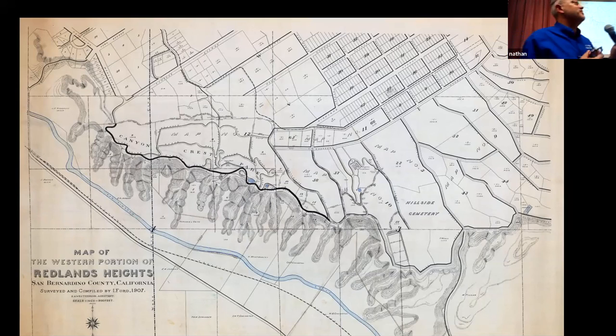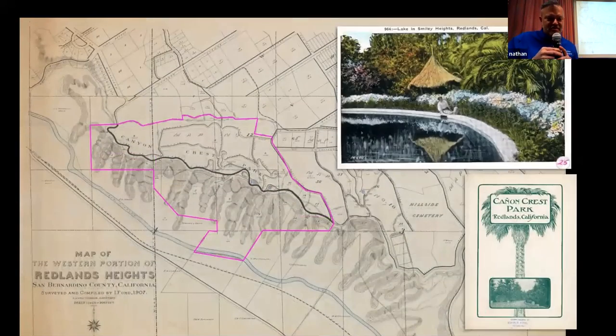We cannot underestimate the importance of tourism to our city in terms of its development. And what put Redlands on the map was the existence of Canyon Crest Park, which was the Smileys' estate. So this map of a portion of Redlands Heights actually centers around Canyon Crest Park. I've outlined the property that the Smileys owned, and of course that dark line that runs through the center is Crest Drive, where you could get off the train downtown and get on a tally-ho and get on a tour, and it would take you through Canyon Crest Park.